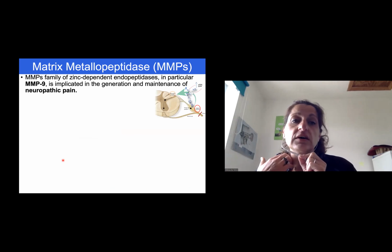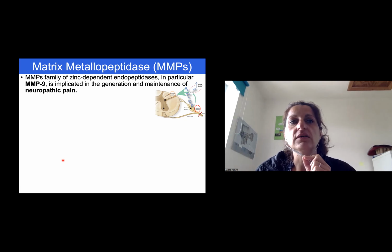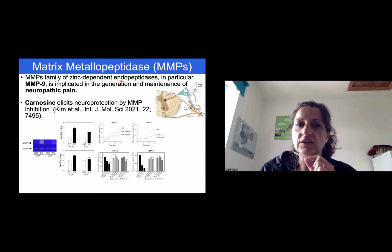We know that neuropathic pain, which is what post-stroke pain has been characterized as, requires for its generation and maintenance the intervention of the matrix metallopeptidase protein, which are a family of zinc-dependent endopeptidase. And we know that actually carnosine does elicit its neuroprotection action by inhibition of the matrix metallopeptidase, in particular MMP9.